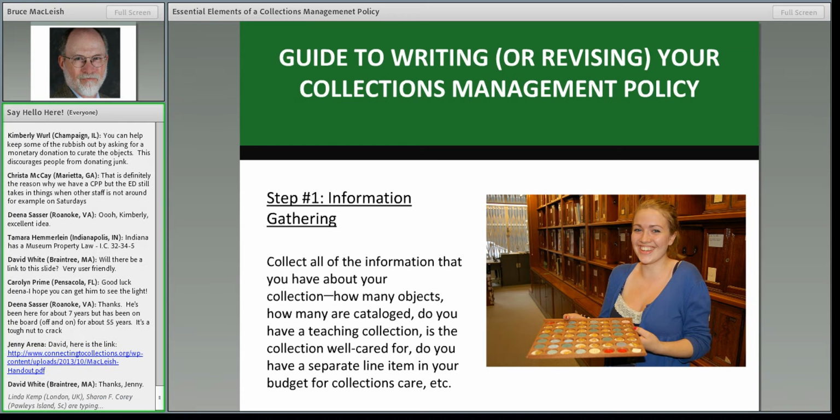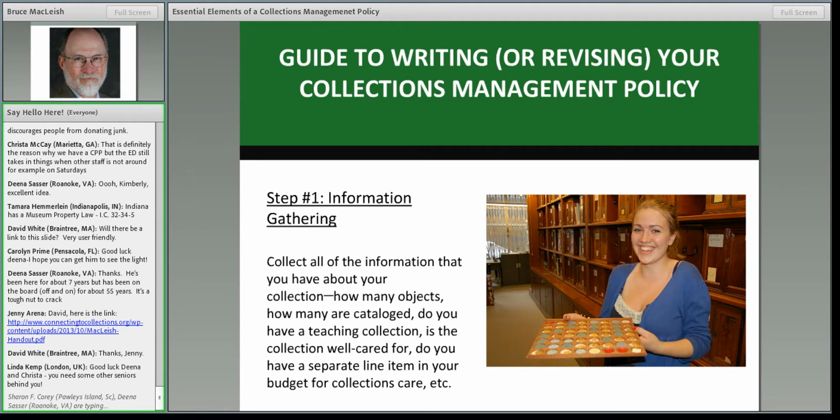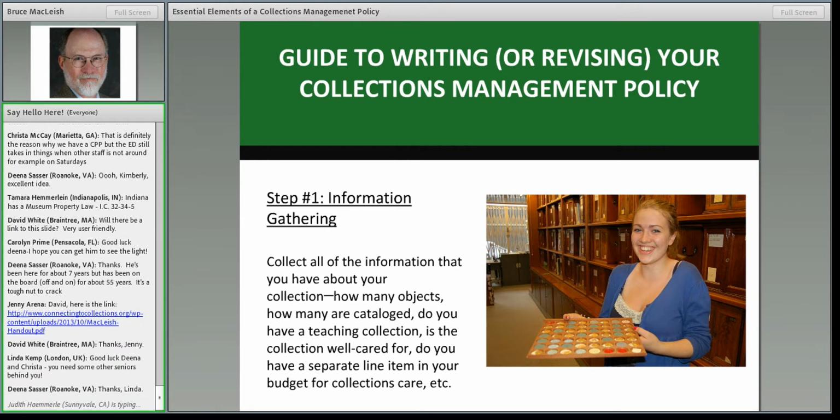Collect all the information that you have about your collection. How many objects? How many are cataloged? Do you have a teaching collection? Or again, some other sort of category, education objects, or whatever they may be called, use objects, properties. There are all kinds of different names according to what you might want to do with them. Is the collection well cared for? Do you have a separate line item in your budget for collections care, etc.?